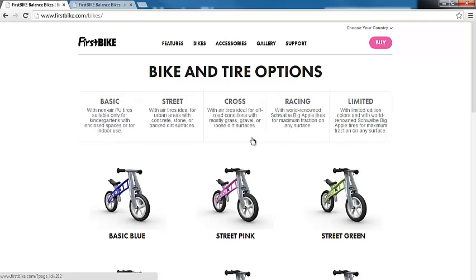Okay, that immediately confused me because everything was really simple and straightforward. Here's the bike, I understand the features, okay, this is great, I want it for my kid. Oh, what? I've got to now choose an option. What would seriously help me and what will massively improve your conversion here is if you say one of these options is the best seller. I would take a rough guess it's going to be your cross, because it's either going to be cross or racing because it can do any surface.